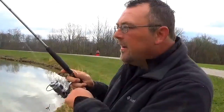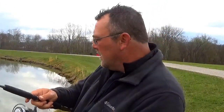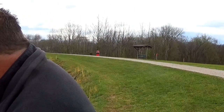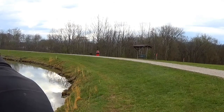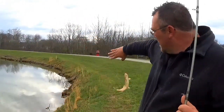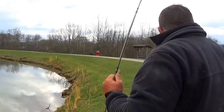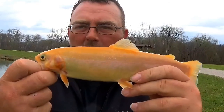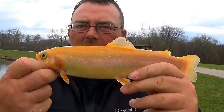I got one, boys. Holy freaking crap, I can't believe it. I just put a new worm on there and threw it out there. He started bouncing it, and I set the hook and I seen him roll. Oh, wow, boys. Check this beautiful thing out. We have struck gold, boys. Look at that beautiful fish. Ain't that something?